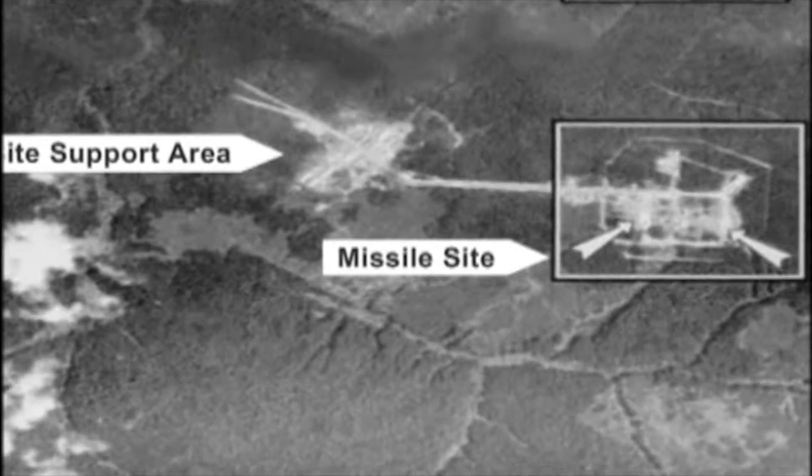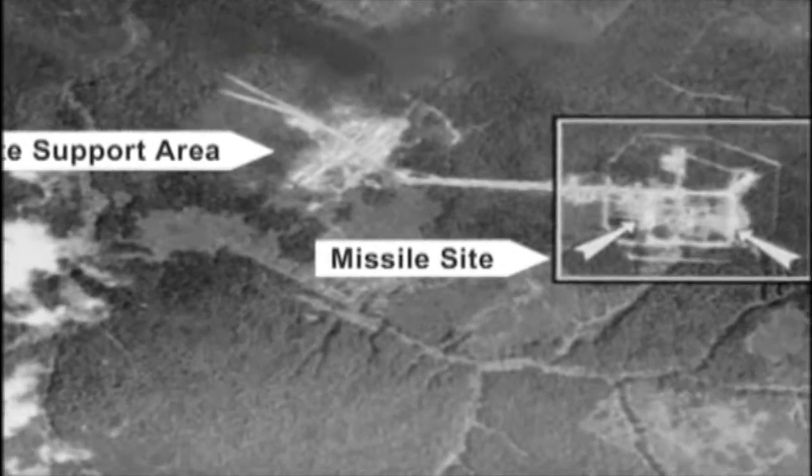Just as Eisenhower hoped, reconnaissance satellites proved to be a bonanza, not only for him, but for every president who follows. What he hands off to the presidents that come after him is an amazing amount of information.